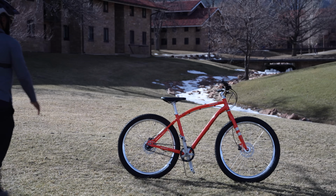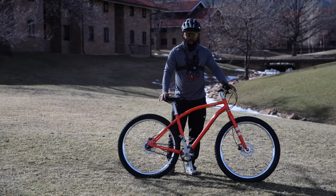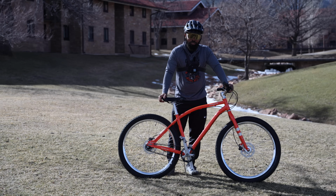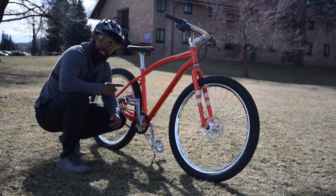Have you ever wanted a bike that you can just get on and ride without having to think about it, but that bike also being able to do whatever you wanted to do with it? Well, Priority Bicycles just made that possible. This is the new Priority Hot Sauce, and this is the bike that can literally do it all.